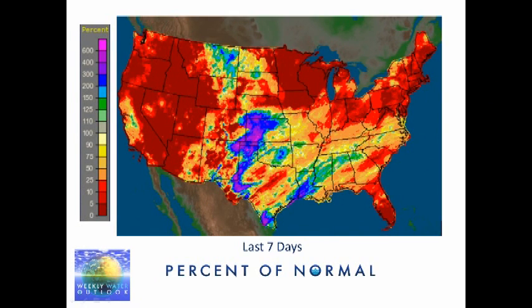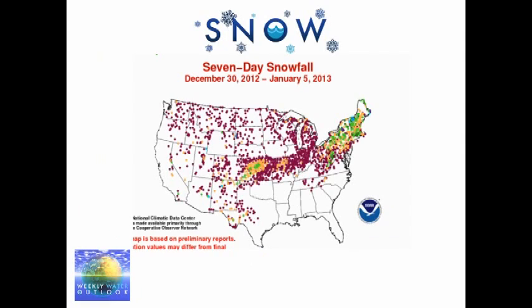So if we look at a percent of normal, we can see those dark reds in those areas, and that's well below normal precipitation. Matter of fact, from a national perspective, the only area that received significant above normal rainfall or precipitation or snow was that area of snow from the far northwest part of Texas across the Oklahoma panhandle into Kansas. Everywhere else, it was pretty much a quiet week with not a whole lot of precipitation.